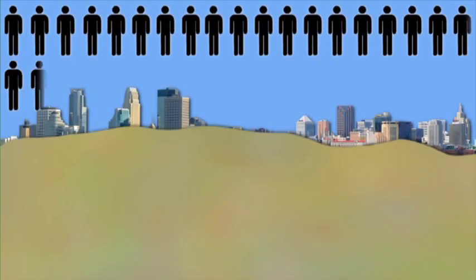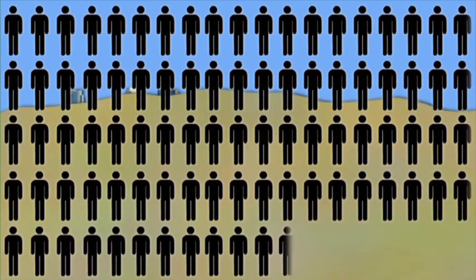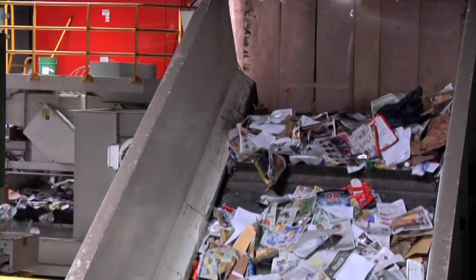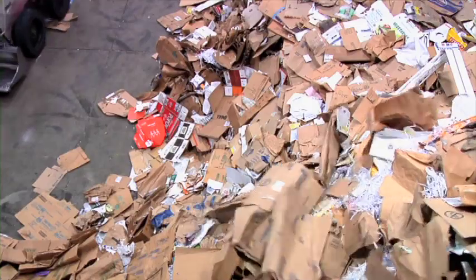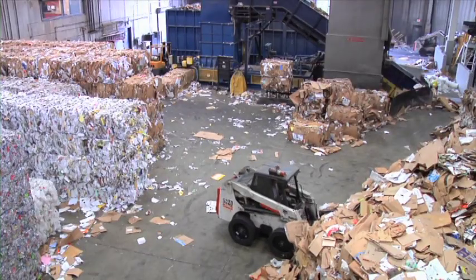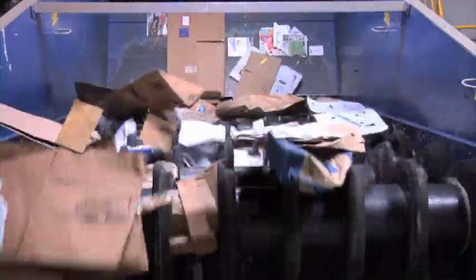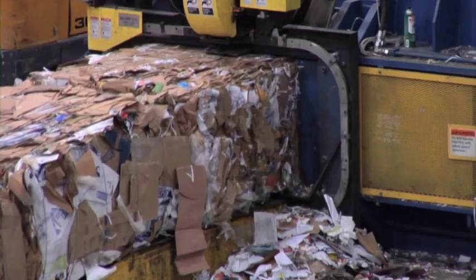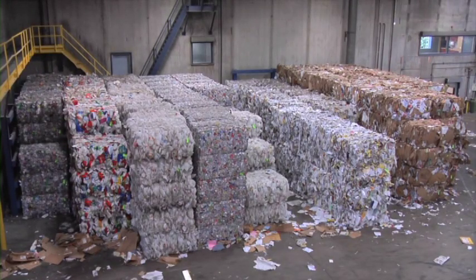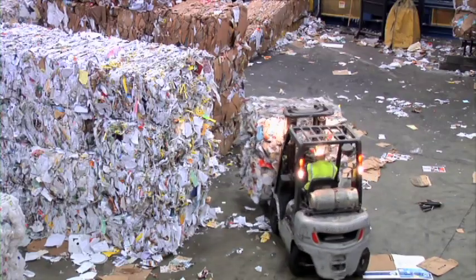Each year, there's more garbage because each year there are more people living in the Twin Cities, and we keep making trash. The good news is that about 40% of our waste is recycled. Recyclables from the school are tipped at a materials recovery facility, or MRF, where they are separated from each other. And each type of material is compacted and bound together in a bale that gets shipped off to manufacturers to be made into new things.